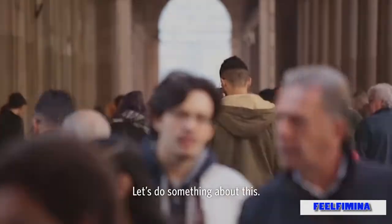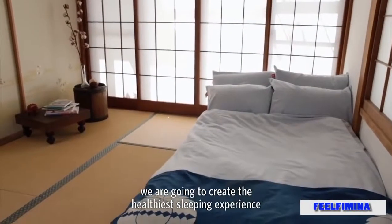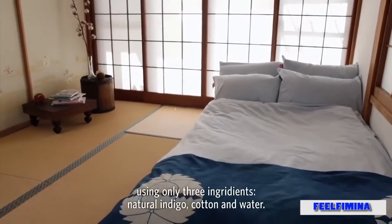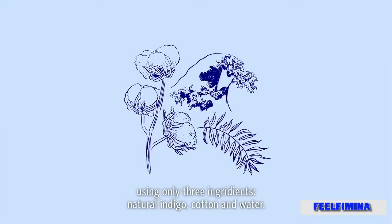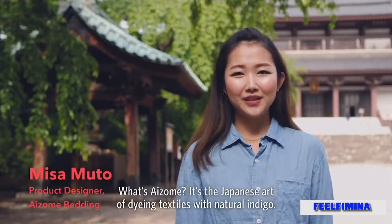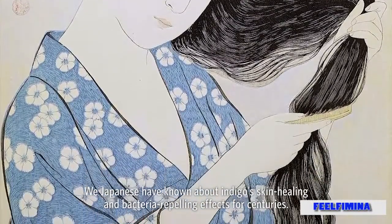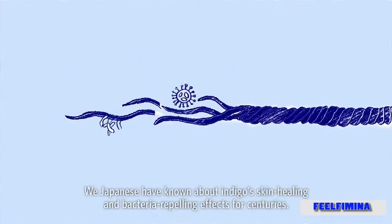Let's do something about this. I'm Michael, co-founder of Aizome Bedding. Inspired by an almost forgotten Japanese art, we are going to create the healthiest sleeping experience using only 3 ingredients: natural indigo, cotton, and water. What is Aizome? It's a Japanese art of dyeing textiles with natural indigo. We Japanese have known about indigo's skin healing and bacteria repelling effects for centuries.